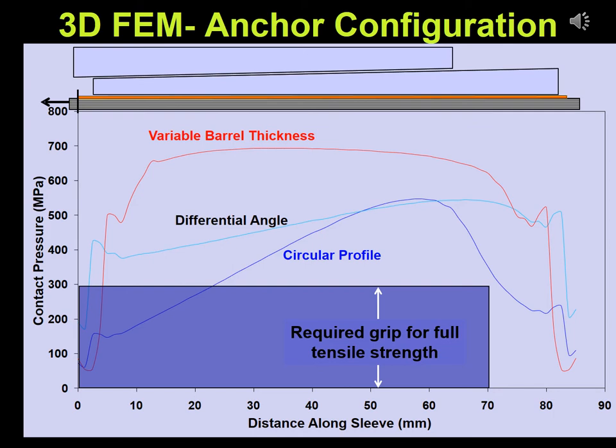Here is the contact pressure distribution along the anchor, starting from the left, where the loading end is and the tensile load is applied, and the far right, which is the free end. So this is in particular the contact pressure distribution on the CFRP rod. And here you will see the three anchor systems we presented earlier. The variable barrel thickness didn't work. Differential angles work well, however, it's not enough to minimize the contact pressure at the loading end. Here, the goal is to minimize the contact pressure at the far left end, which is where the tensile stress is at its highest level.